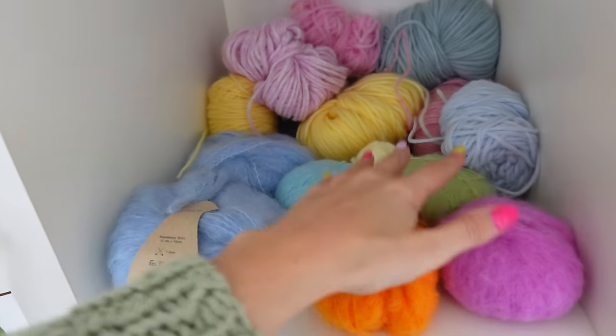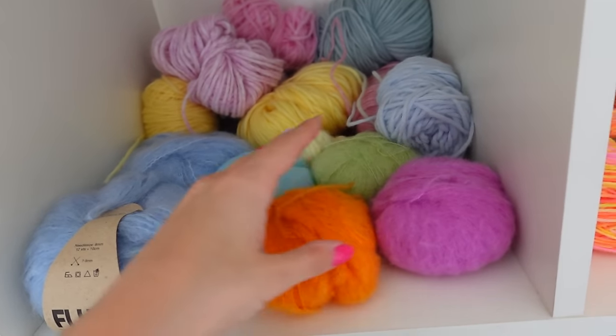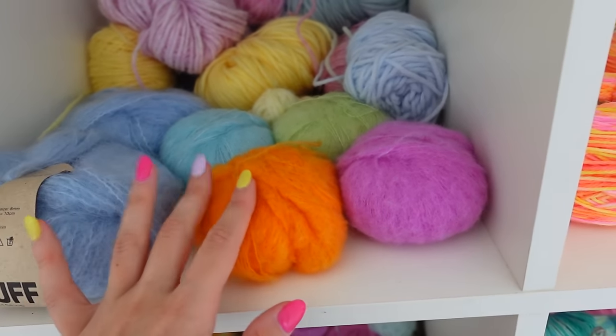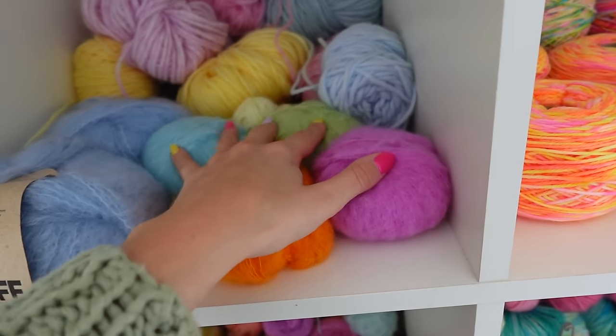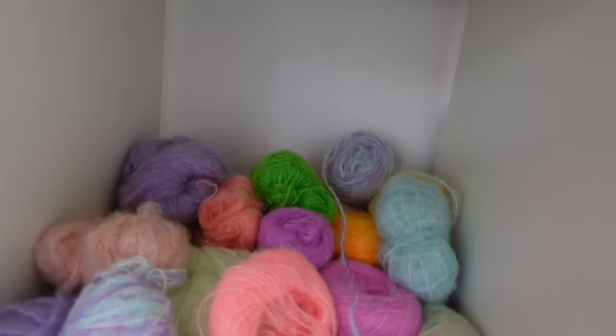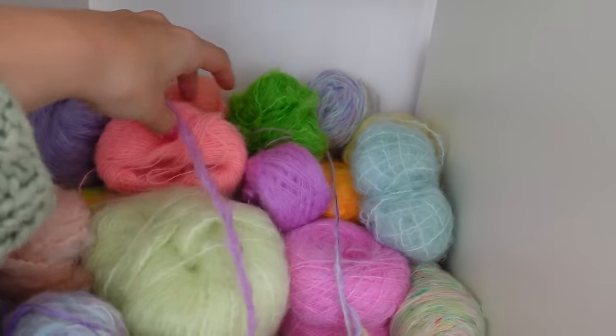And then yeah, we've got the fluff. This is like the most beautiful cashmere silk merino, I don't know, beautiful mohair situation. I need to figure out actually what fiber this is. I can't remember, but it's stunning and that's why I'm scared to use it. Then we have all my fluff scraps. So lots of mohair, a bit of suri.